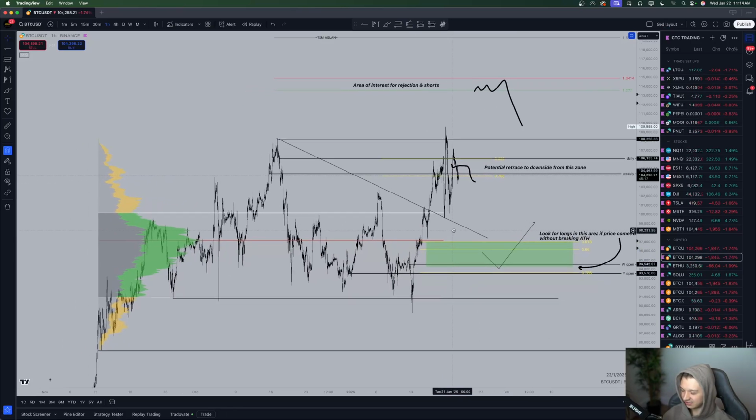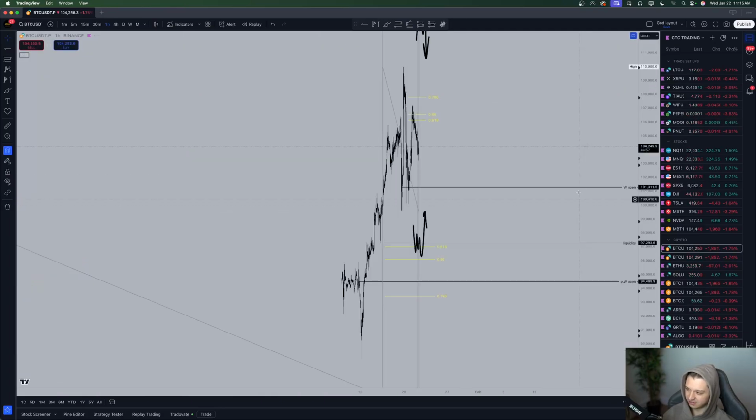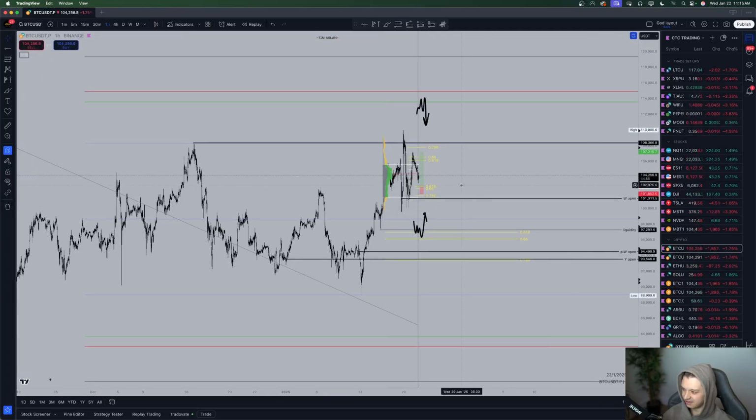And what I like about this area too is if price quickly moves into this area and bounces, this wick will have its liquidity taken. So especially if we can close above the wick after it makes that move down, I think that would look very positive. So I'm going to go on to this other Bitcoin chart just because I have it more updated.